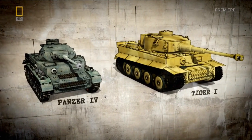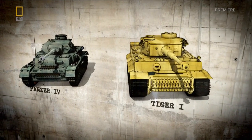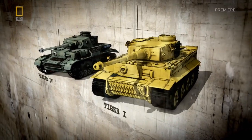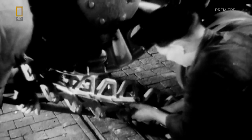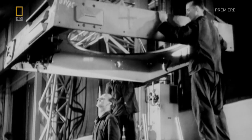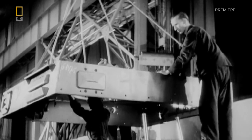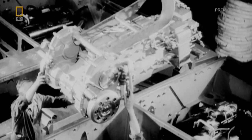To carry the 88mm gun, the Tiger will be more than twice the size of any previous Panzer and weigh 60 tons. The pressure on Porsche is compounded by the announcement that a rival German engineering giant, Henschel, will also make a prototype. The successful model will result in a massive contract for the winning designer.